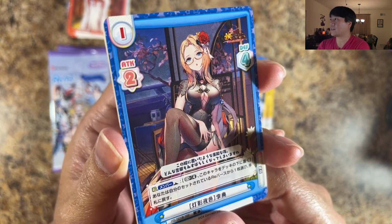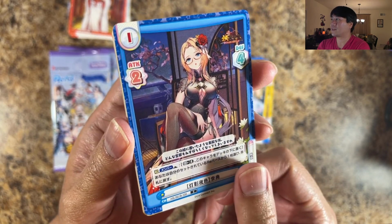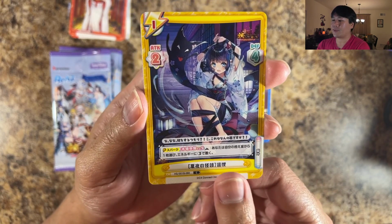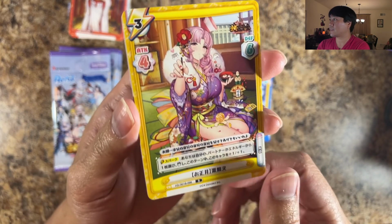You know what she reminds me of? Now I'm just gonna try to figure out who they remind me of. I know it's not exact. It reminds me of Yor from Spy Family. And then we got this one again. This one looks really cute.